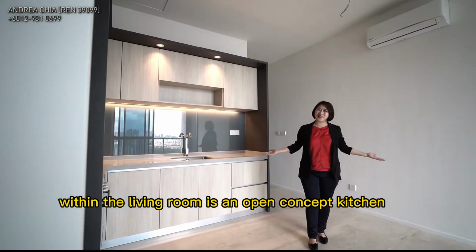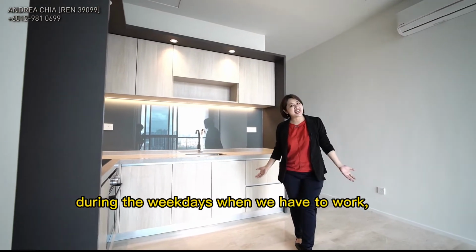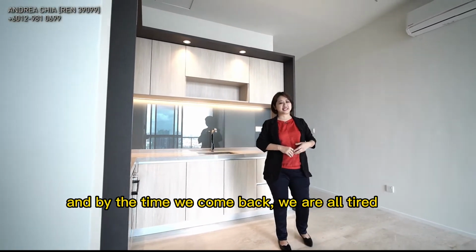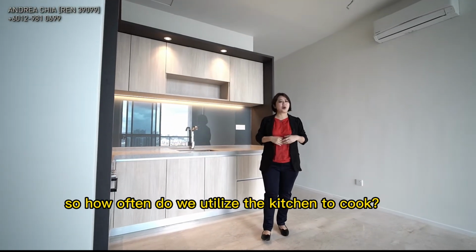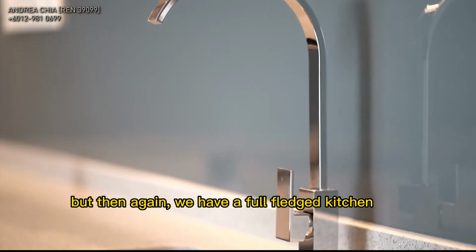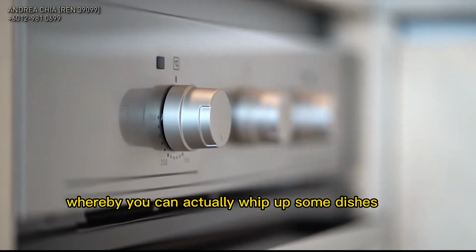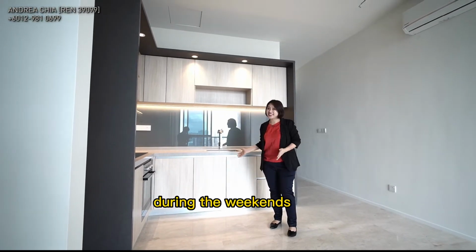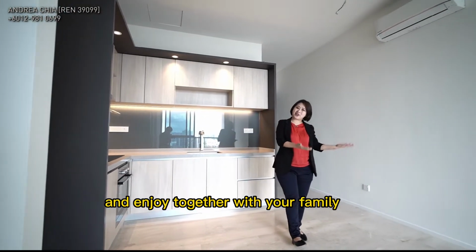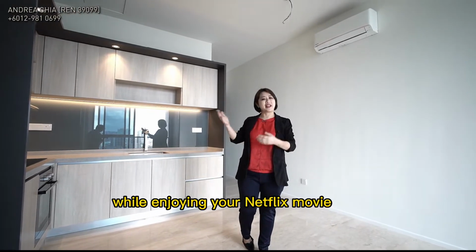Within the living room is an open concept kitchen, and to be honest, during the weekdays when we have to work and by the time we come back we are all tired, how often do we utilize the kitchen to cook? But then again, we have a full-fledged kitchen whereby you can whip up some dishes during the weekends and enjoy it together with your family in the cozy living room area while enjoying your Netflix movie.